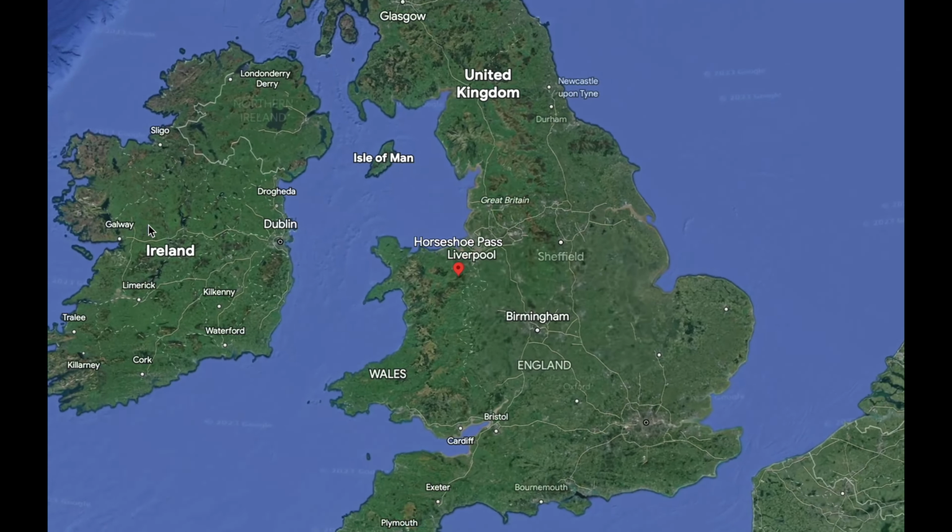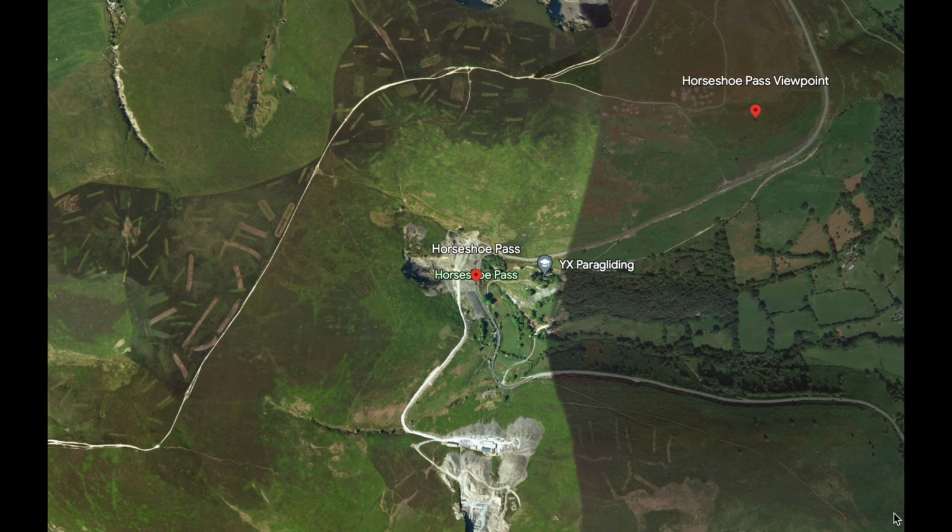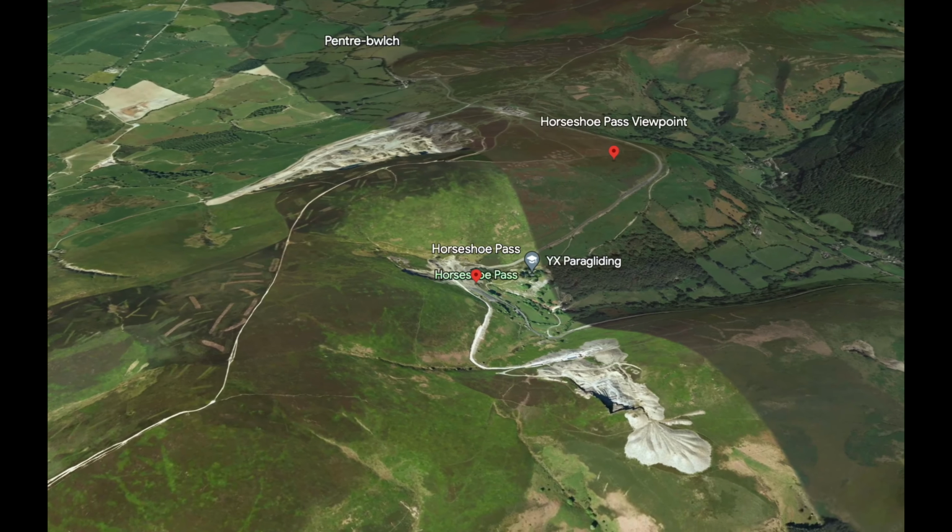Welcome to Let's Take a Walk, and today we're going to the Horseshoe Pass. So the Horseshoe Pass is a mountain pass in Denbighshire, North East Wales.